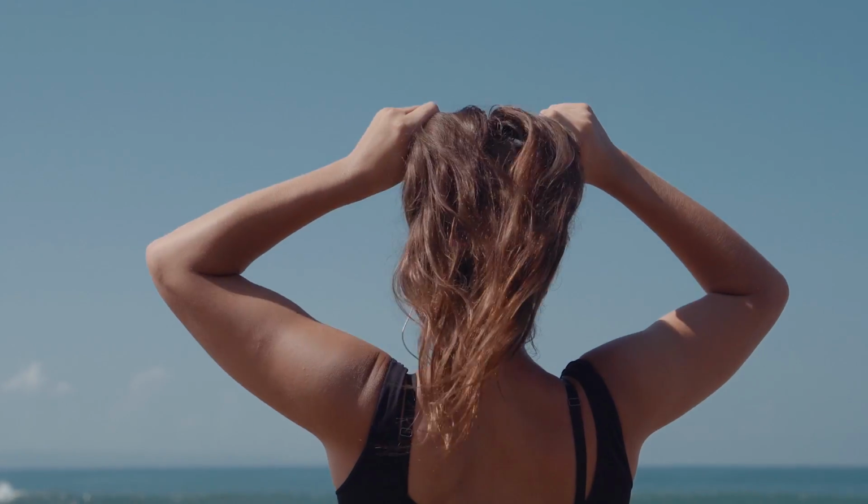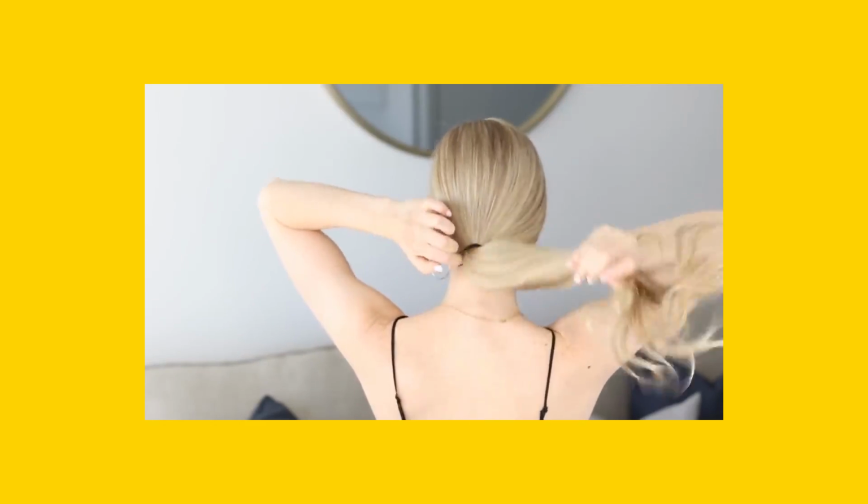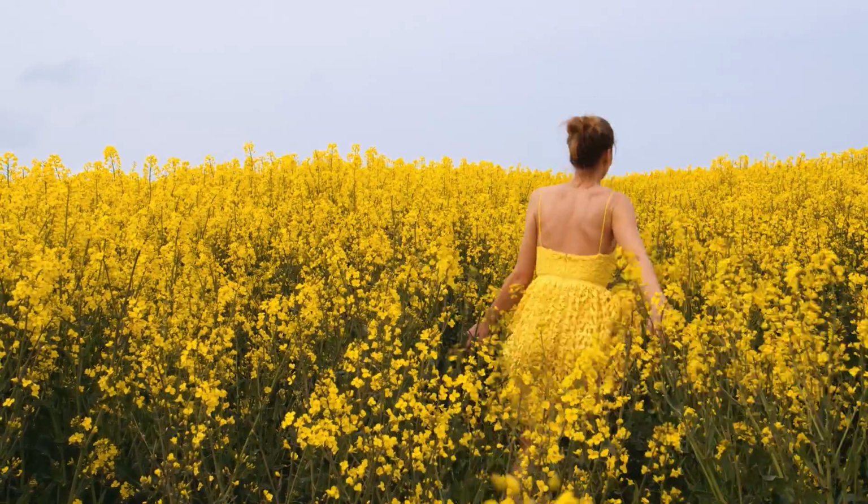Bring all the hair to the front side and make a bun. Put a rubber band on the bun. Now, move all the remaining hair around the bun and fix it using the bobby pins. A perfect bun is ready. Change your dress and look like a Disney princess.